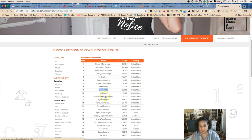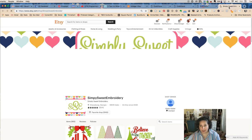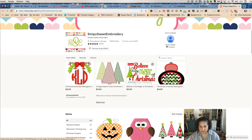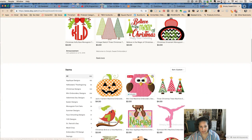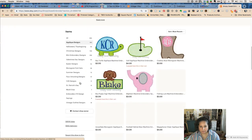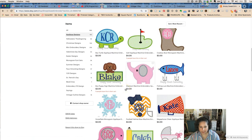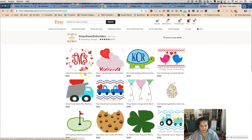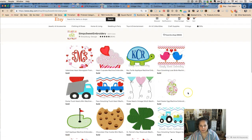And so one of the reasons why this may be that the sites that are at the very top have more patterns than anything is because of how time arduous it is to make these things. Okay, so these are applique designs. So you can physically buy these applique designs. They're $3. And then she has hers open. Karen does. Yay, Karen.